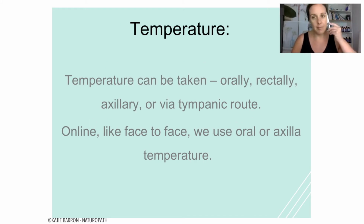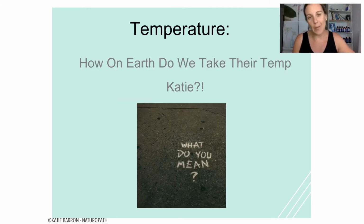Temperature. Temperature can be taken orally, rectally, axillary, or via the tympanic. Axillary is under the arm, oral is under the tongue, and rectally we do not do, and we certainly don't want to see our patients do that in front of us online, right? Although I hate to say it, it is actually the most accurate. What I like to do is oral temperature for adults and axilla for children. Once again, we don't take their temperature, they take it themselves.